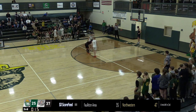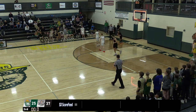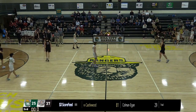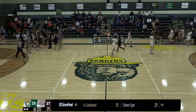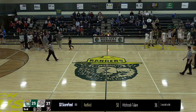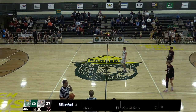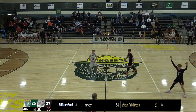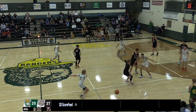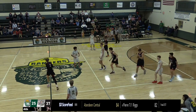Ball game's obviously still within reach for the Rangers. Try to get a stop here. They're just going to inbound the ball and go to the quarter. So 25-37, Scooper lead here. Yeah, and Josh, if you're Coach Harvey, if you're Coach Buss, you're saying, guys, our defense has been spectacular. Nothing has been easy for the Rangers. That was a 7-point quarter. If you have another 7-point quarter, they can't catch you.